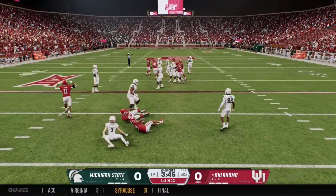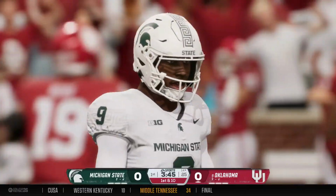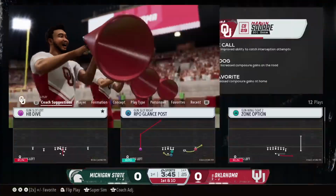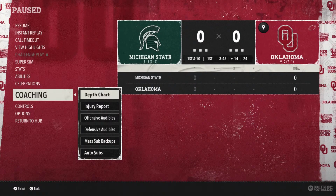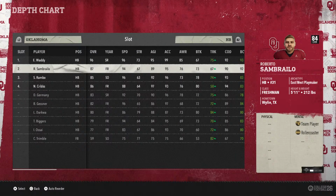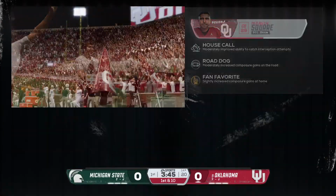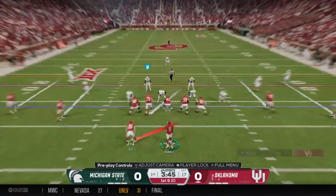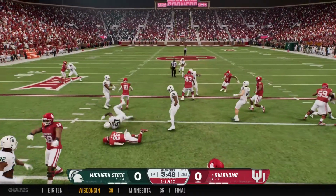Picked off, and the opening drive is stopped with an interception. He's knocked down, but what a play to come up with the interception. Well, statistically, this defense is not one of the best against the pass. They're trying to change that here today. What a great job tracking the ball down, making a play on it, stabbing it out of the air for a big interception early. That should be massive for their confidence.